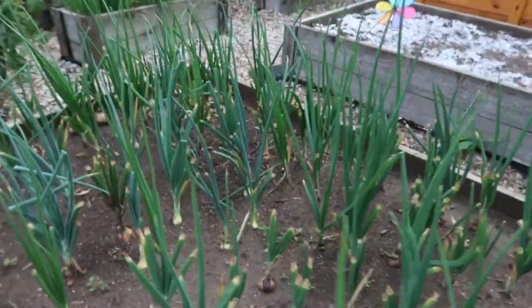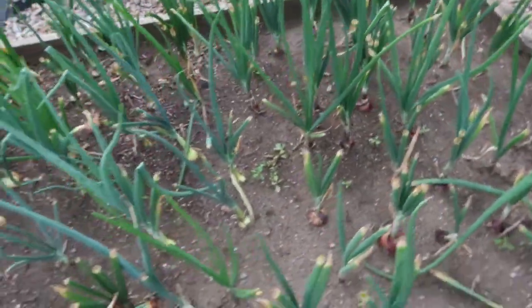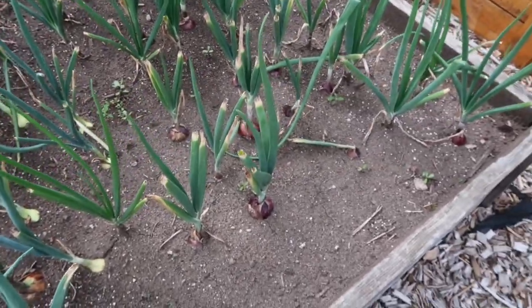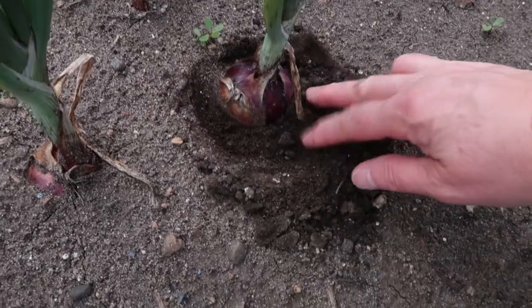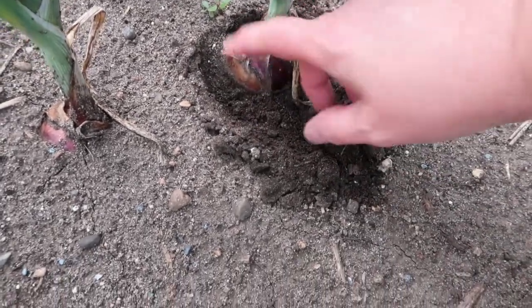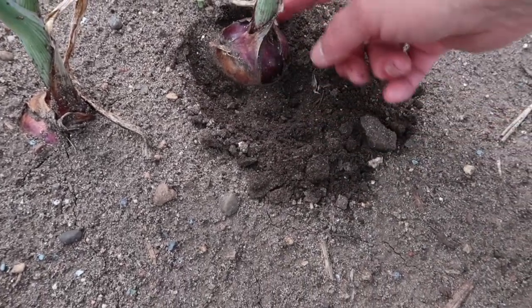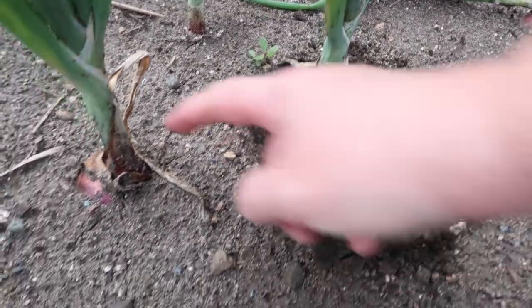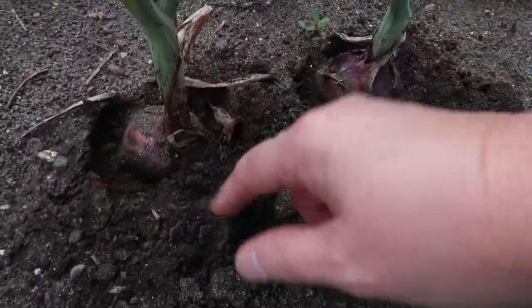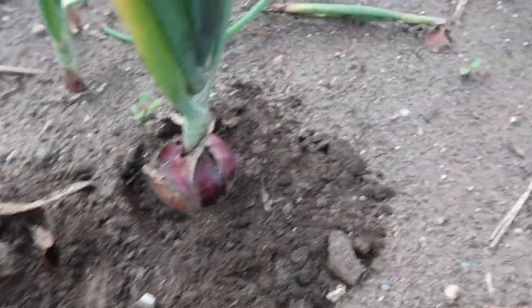All right, my poor onions. Not as happy with them as I was hoping for. I don't know if it was our weather this year or not. I mean, this is a nice shaped one, but it's small. These are all really small, and I don't know really what happened.